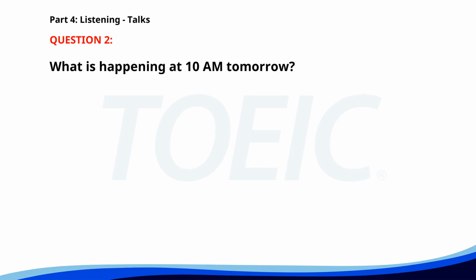Number 2. This reminder is for all tenants in Building A. The fire alarm system will be tested tomorrow at 10 a.m. Please do not be alarmed. This is only a test. Ensure all fire safety protocols are followed during the test. What is happening at 10 a.m. tomorrow? A. A fire evacuation. B. The fire alarm system will be tested. C. A security drill.